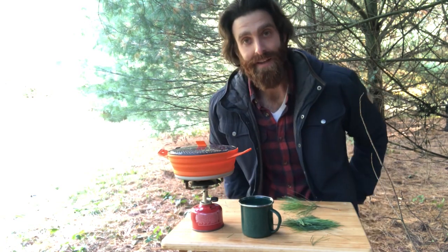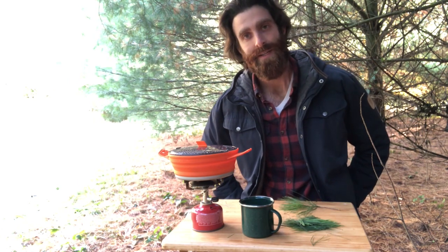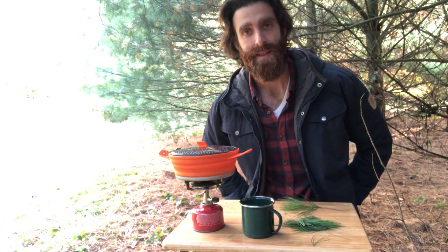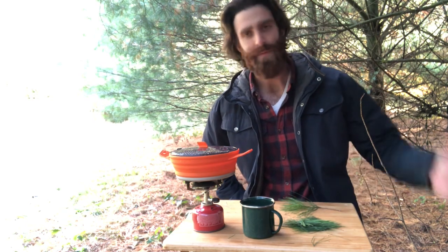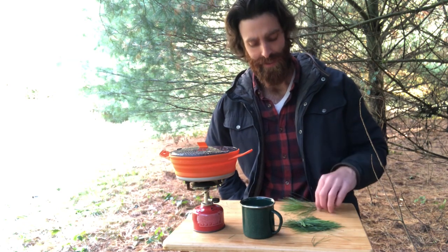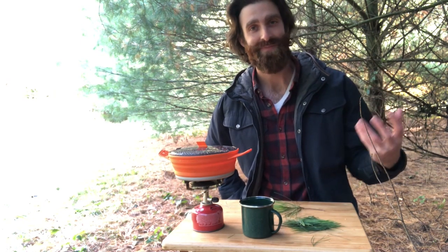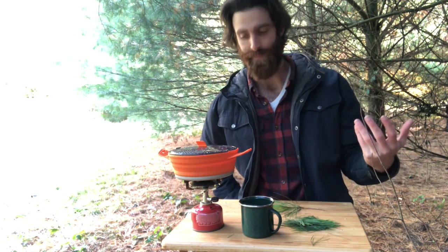So like I said, an incredible source of vitamin C. We're going into fall. It's October right now. We are also in a pandemic. There's stress coming up for this election. We've got to just be on our game with our immune systems. So pine needle tea having more vitamin C than an orange, and it's local, it's native. This is something that is pretty accessible.